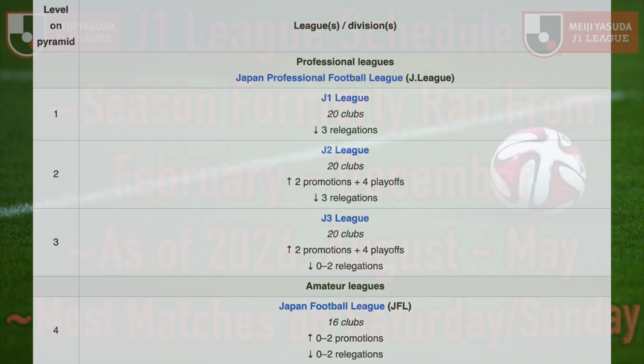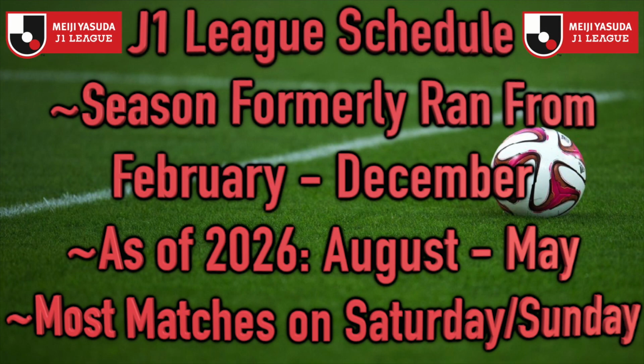As far as the schedule goes, the J1 League had been quite different from the other top leagues in the world who play from August to May. J1 was on a schedule that ran in a single calendar year from February to December, so more similar to the MLS than, say, the Premier League or La Liga. However, as of 2026, the J1 League is switching to the more common August to May calendar, with the majority of matches still being played on the weekend.